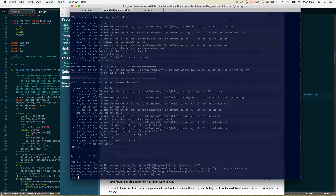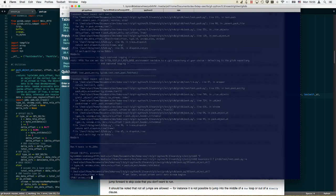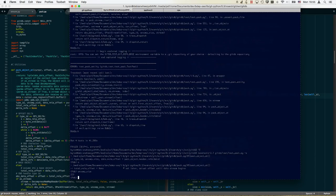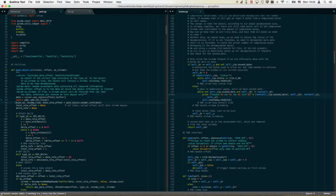Okay. Let's just hit next. Uncomp size is 2 to 3, so that worked. Why is it 0 then? Why is it 0 later? What? I don't understand that.